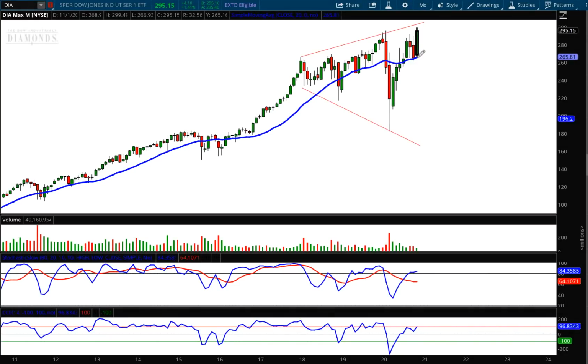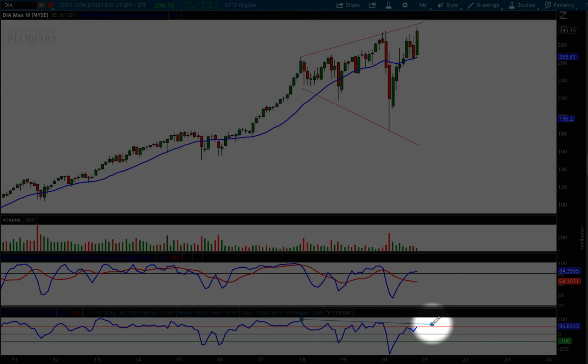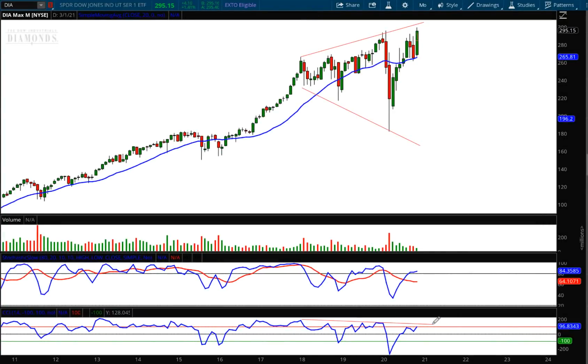That's number one. Number two, as the highs are getting higher, look what's happening to the CCI. The highs are going much lower. We saw that happening right before the major crash in 1987. We saw that before the crash in 2000. We saw that right before the crash of 2008. And now we're seeing it again. So that's why I'm leaning more towards the sell side.